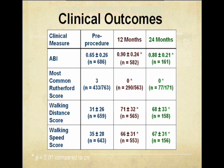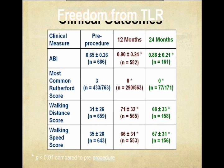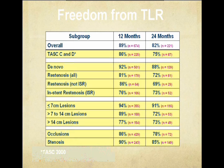In terms of clinical outcomes, patients had a significant improvement in ABI, a significant improvement in Rutherford score, improvement in walking distance and walking speed. These are all statistically significant. Freedom from TLR, you can see again, even for TASC C and D lesions, the 12-month and 24-month data was excellent at 86 and 75%. You can see a trend that as lesion length increased, there was a slight increase in TLR, I should say, but still very good.